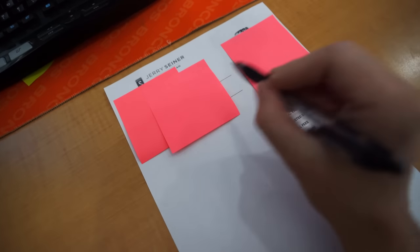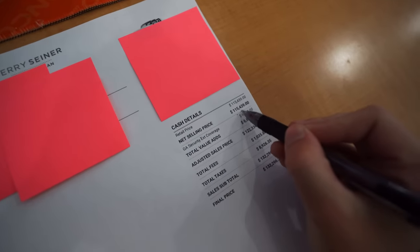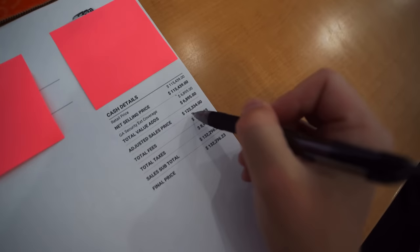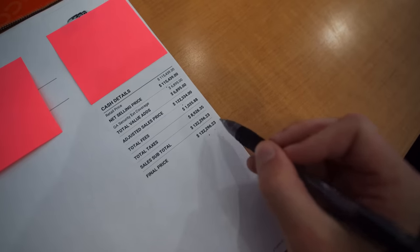So we had to cover all the confidential information with the pink sticky notes, but check this out. So, net selling price, $115,000. We got almost every single option on this Hummer EV. We have some sales tax. God bless the beautiful state of Utah. Grand total, $132,296.23. We are officially signing our life away.